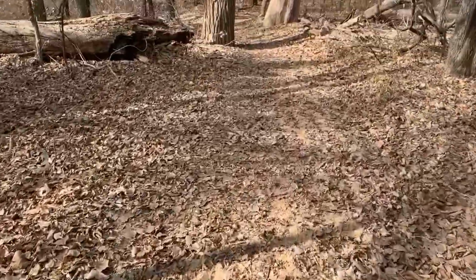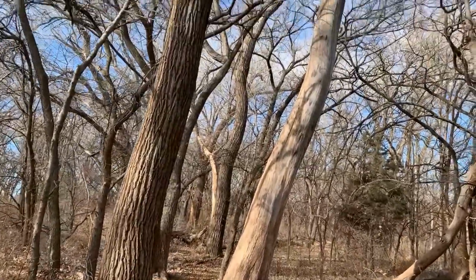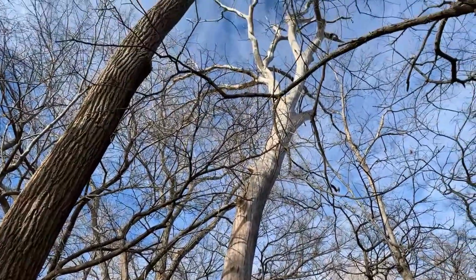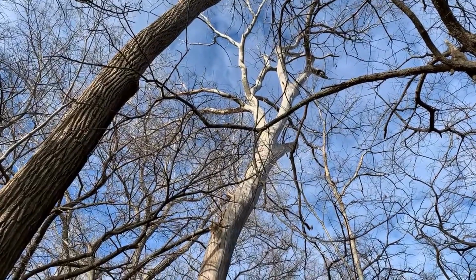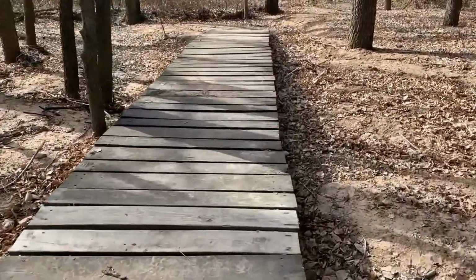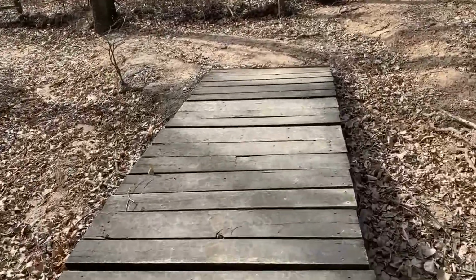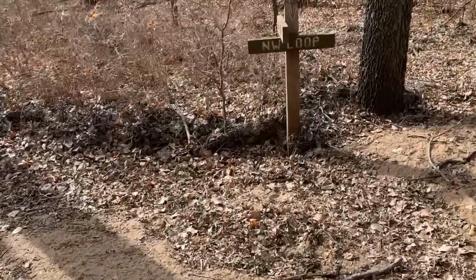I love this area. This is one of my favorite areas back here. These trees have just naturally grown up like that, and it makes for some ambiance. We're still on the Northwest Loop. Volunteers built this bridge, and it had been higher, but the sand keeps washing in and filling it in underneath.